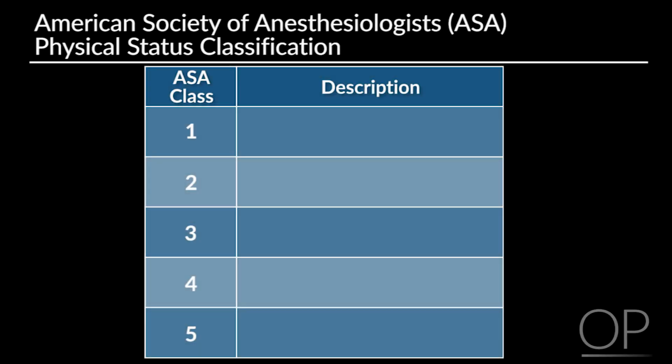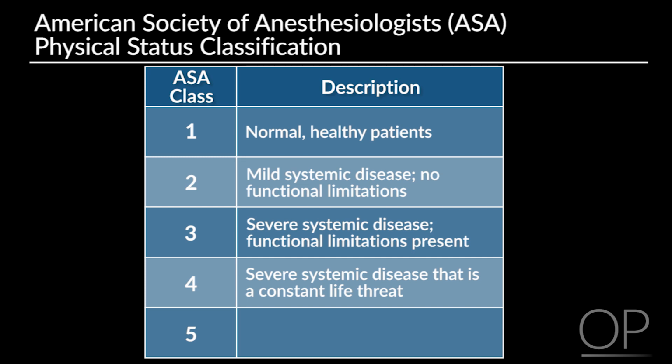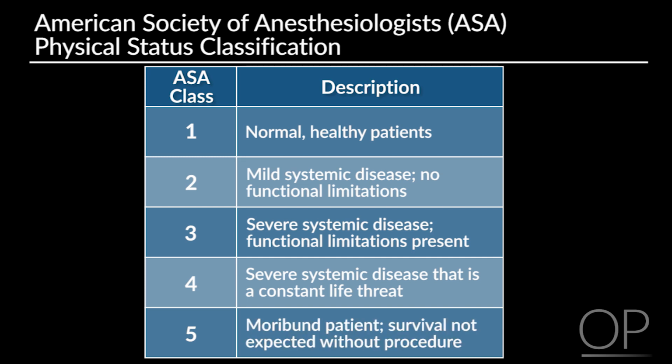The common classification that is used to decide whether a patient is a good candidate for sedation is known as the ASA Physical Status Classification. This divides patients into 5 categories. 1 is a normal healthy patient. 2 is a patient who has a mild systemic disease. They have a systemic disease, which can include things like diabetes or asthma, but it is well controlled. 3 is a patient with severe systemic disease. They may have a disease like cystic fibrosis, and they're having difficulty controlling their respiratory function associated with it. 4 is a patient with a severe systemic disease that is considered a constant threat to life. And 5 is a patient who is moribund, who is not expected to survive without the procedure.